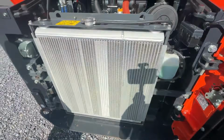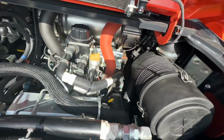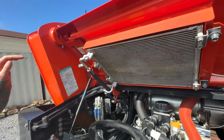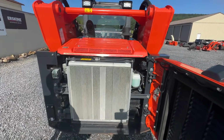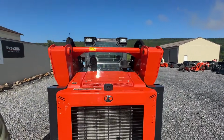Under the hood, going to be powered by a Kubota 4-cylinder turbo diesel engine. Starts and runs excellent. There's no abnormal noise, smoke, blow by. There is no BS with this machine. It is 100% legit. There'll be those questions, you know, why. The only reason the gentleman did anything was because he was able to get an SVL110, and we were very lucky to be able to buy this machine because it is a very nice loader.